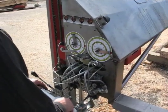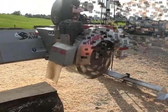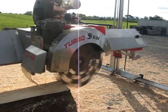The best thing about the Turbosawmill is that it's all hydraulic. No more pushing up and down the log all day long. No more manual pivoting of the blade. The lift and sideways movement is also hydraulically controlled.